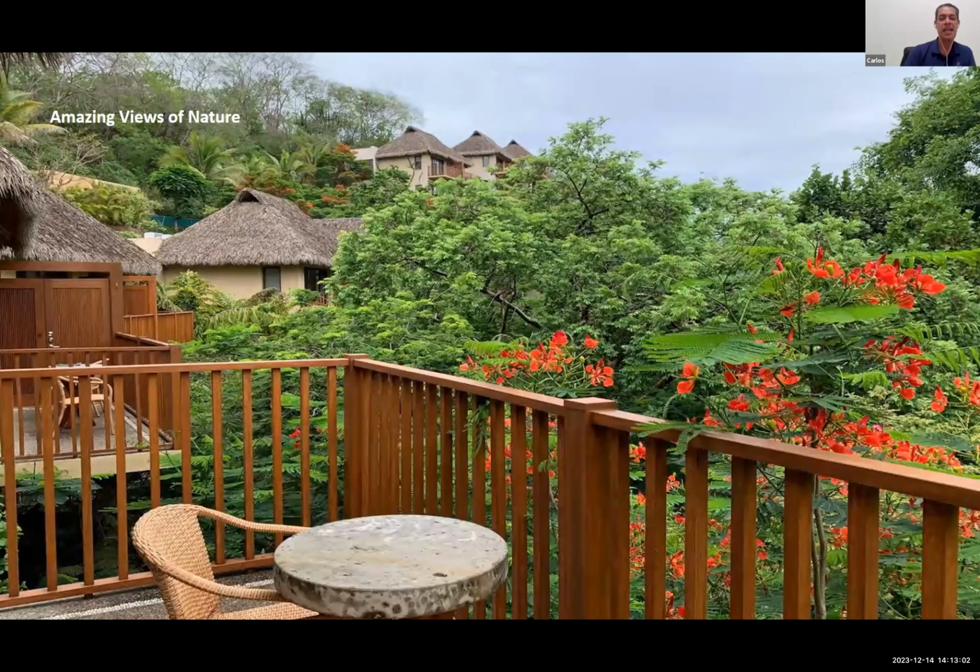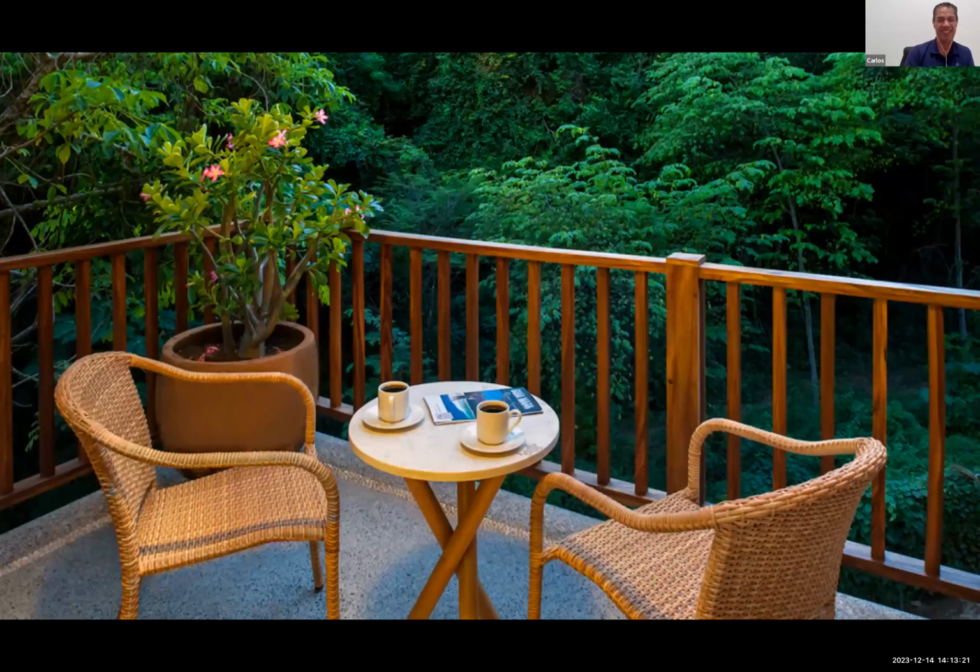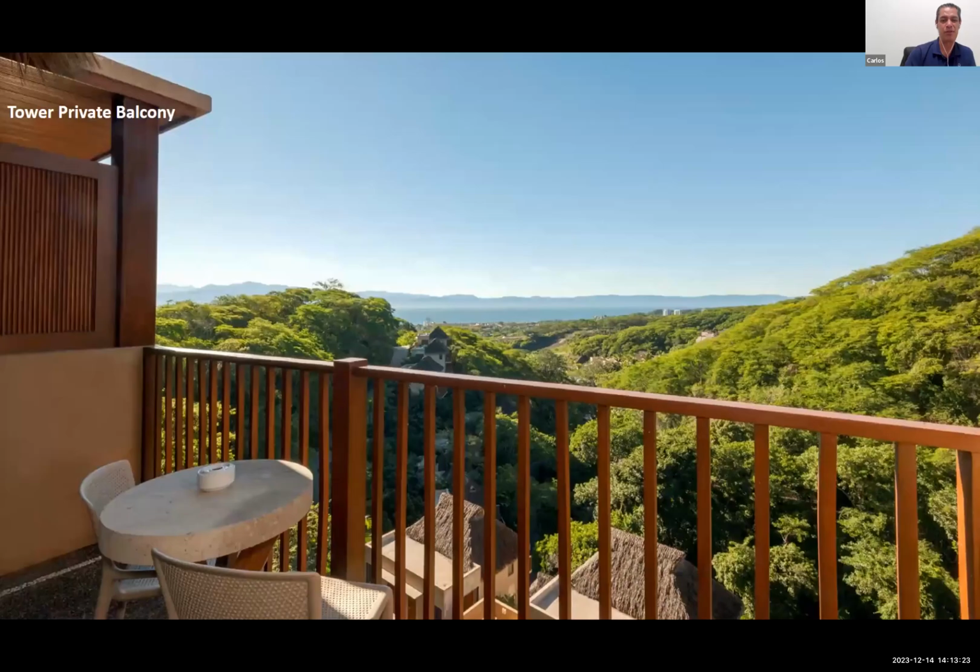All right, again, beautiful views. This is the way that it is right now, very tropical, very green. Our rainy season just ended. So you practically feel somewhere in the world, you may imagine that this is the Philippines or Thailand or whatever. No, this is Riviera Nayarit, Mexico, right? Very quiet, very beautiful. And again, this is what I was talking about. Certain rooms, especially in Tower 3 and Tower 4, have these views.